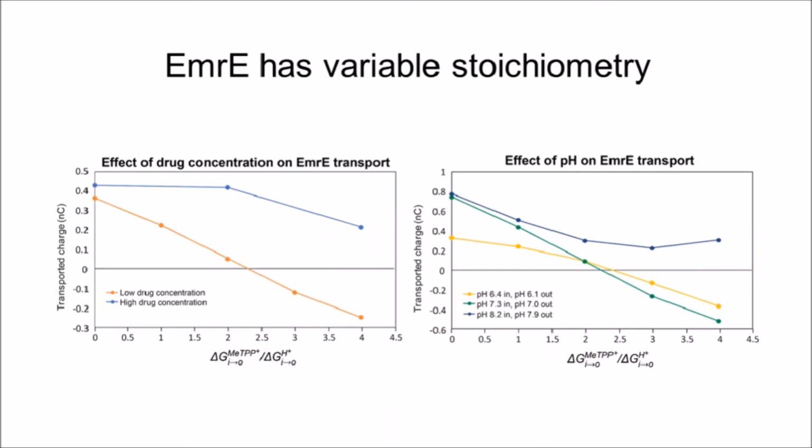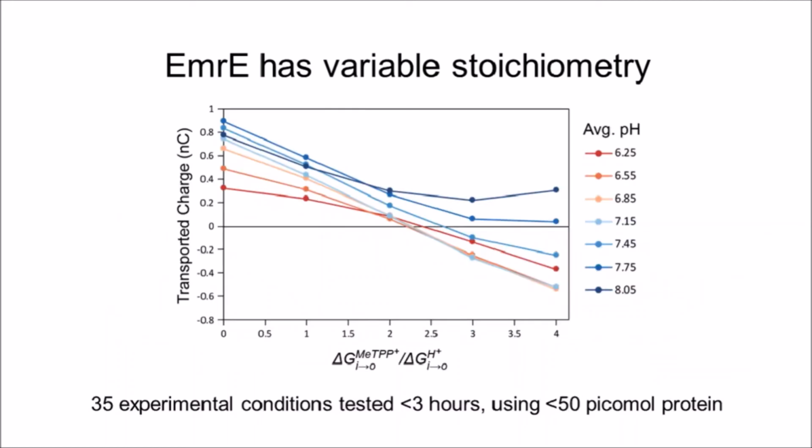So this is interesting. And then I also just wanted to highlight one of the advantages of this method is that it's very easy and very fast. So for these pH effects, we were able to test 35 different experimental conditions in less than 3 hours using a very small amount of protein. All of this was done using a single sensor, so it's a single protein sample.